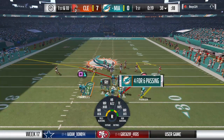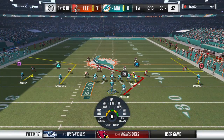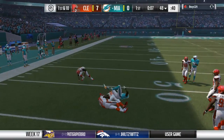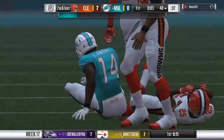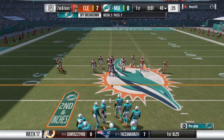And we saw them work on it in practice as well. Most teams take a period at a time to work on different things. They put a couple of periods of work into the intermediate passing game, and now we know exactly why. They got the look that they were seeking, and they were able to take advantage of it. Looking left side, that's caught by Landry. It'll be a pickup of 10 yards. And that'll bring up a second and just about a few inches here. Trying to get one more in here before the quarter breaks.